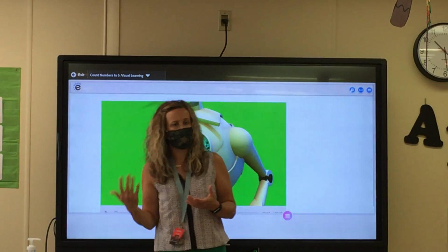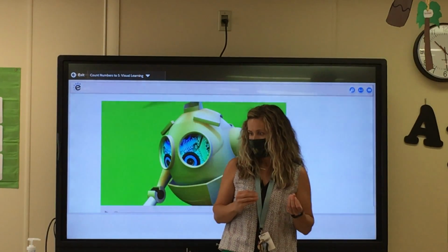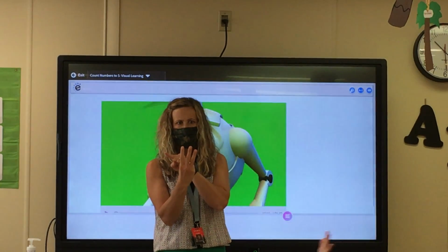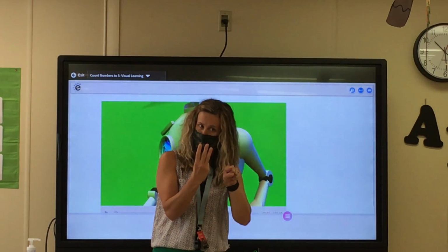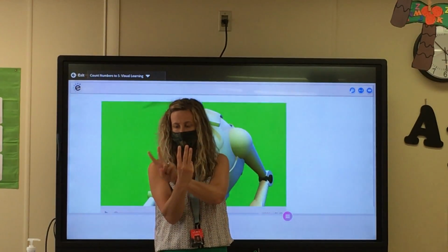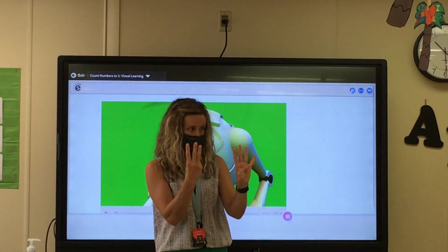What comes before a number when we count? What comes after a number when we count? All right, listen, if I had the number 3, what number comes before 3? Aiden. 4. Ooh, that comes after 3. Careful. Look at those words. 2. Very good. So 2 comes before 3. 4 comes after 3. Okay?